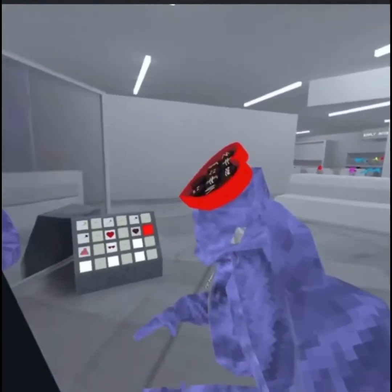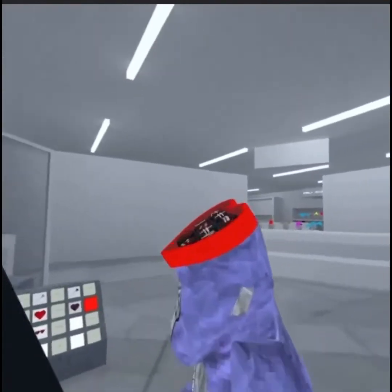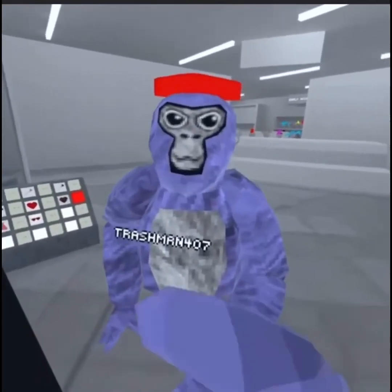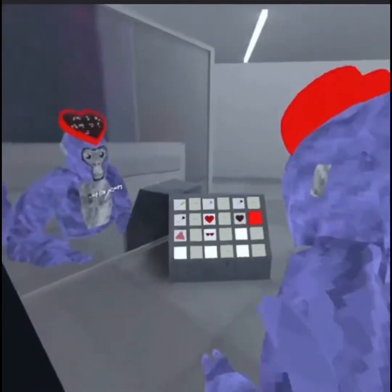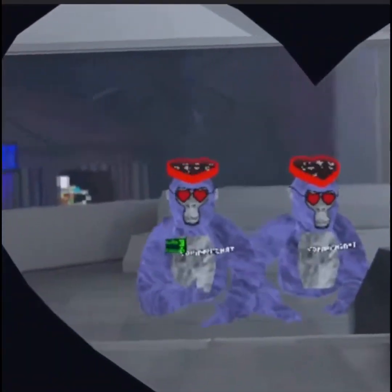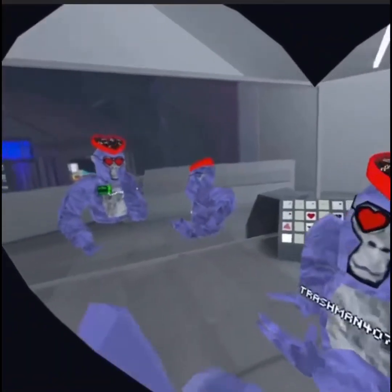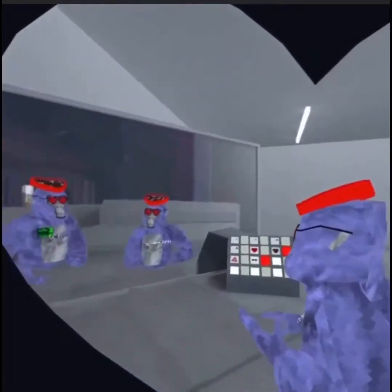That's really cool, actually. Look, it's got different designs on all the different chocolates. Ding dong. That looks very cool. Alright, what do you want to try on next? The heart glasses. Ooh, those are cool. The only bad thing is it blocks the view just a tiny bit. Your peripheral.